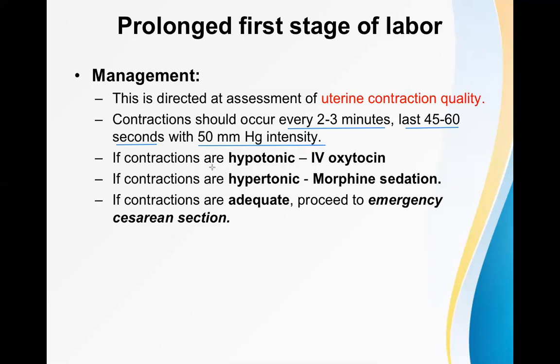If contractions are hypotonic, you have to stimulate the uterus by giving one of the important drugs, which is known as oxytocin. So every student knows how oxytocin acts. Let me ask you, from where is oxytocin released in our body? Where? Posterior pituitary. Is it anterior or posterior? It's always posterior, okay? It's posterior, not anterior. Prolactin from the anterior pituitary, oxytocin from the posterior.